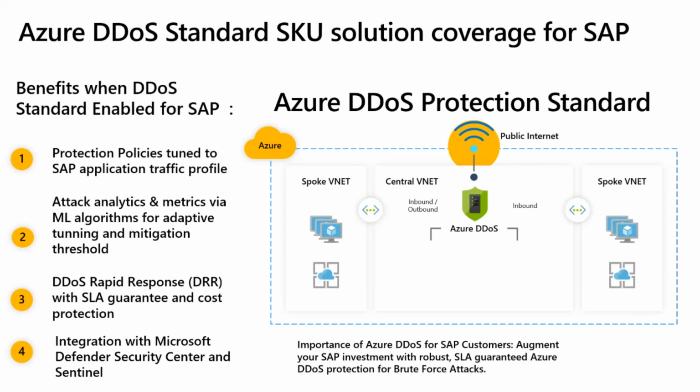Basically, if this ROI, or return on investment, does not resonate with the customer, and their resources are hosted on Azure, then they will already get Azure DDoS Basic, which protects all Azure resources by default. But this keyword about the SLA and the keyword about the egress cost chargeback are going to be absolutely helpful in your customer conversation.